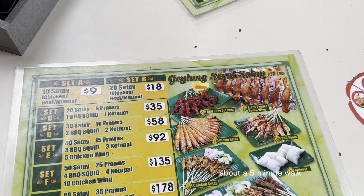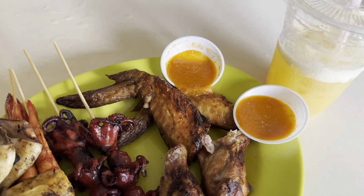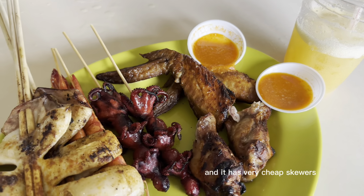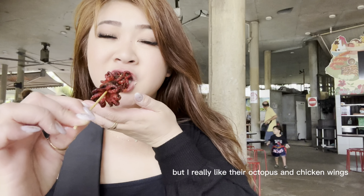About a 5-minute walk, there's Satay by the Bay, which is another iconic spot here, and it has very cheap skewers. The chicken satay was a little bit too sweet for me, but I really liked their octopus and chicken wings.